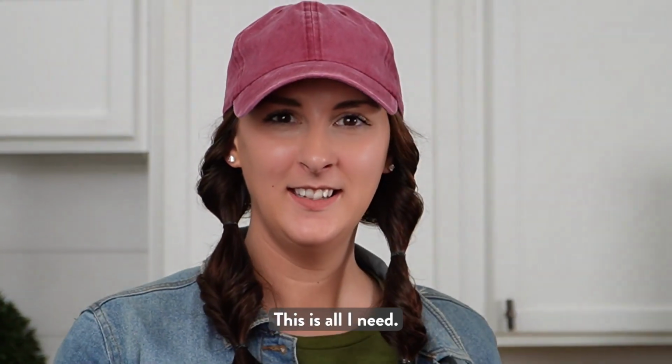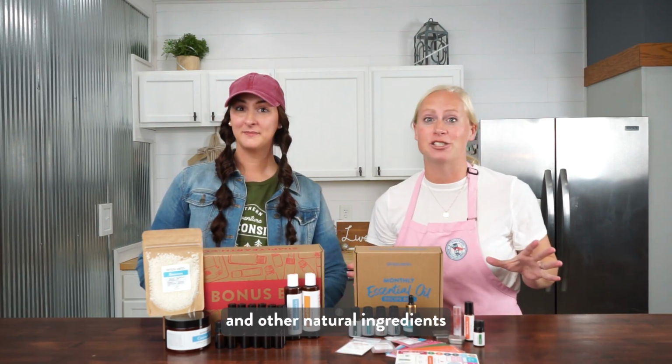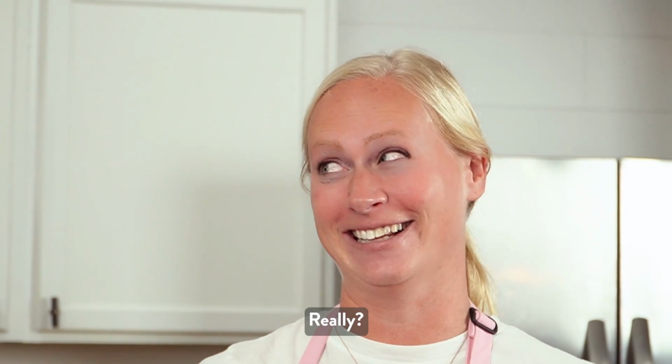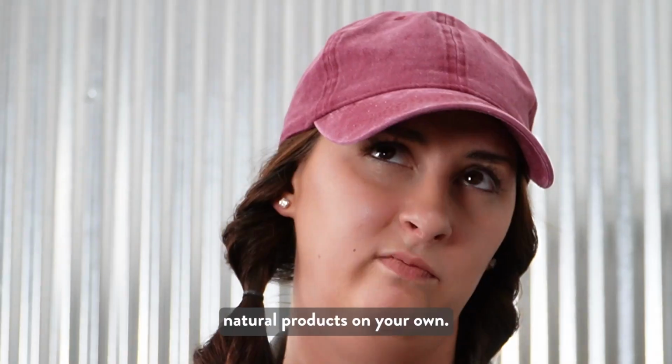This is all I need? Yep, I'll show you. With this box, you'll master using pigments, micas, essential oils, and other natural ingredients to make your own DIY natural makeup. Really? Really. You don't have to try and figure out how to make your own natural products on your own.